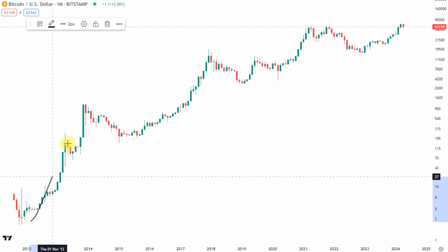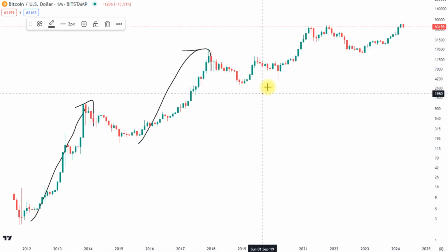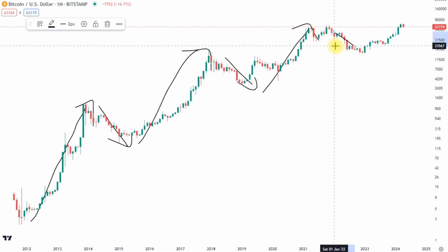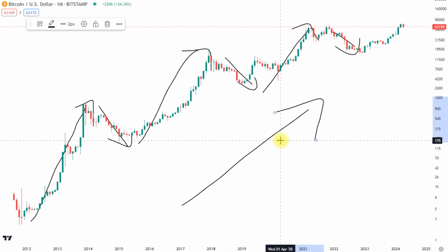So here you see exactly when the market is rising, like we have here. And you also see when the market is making a pullback. And you clearly see which underlying trend we have, which is definitely an upward trend.